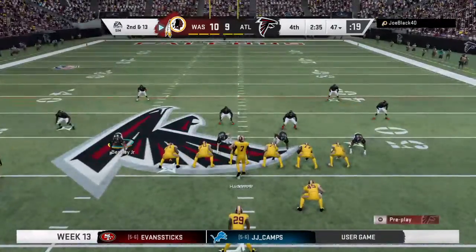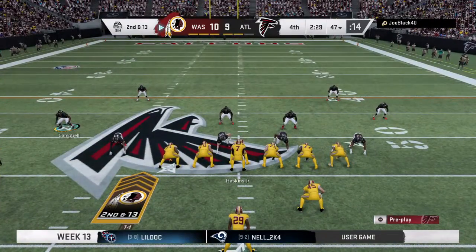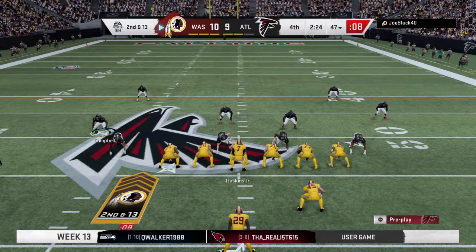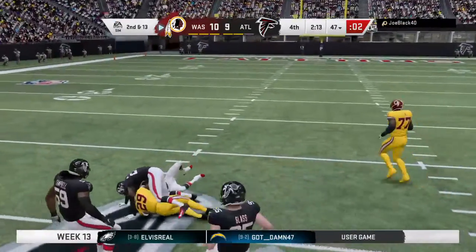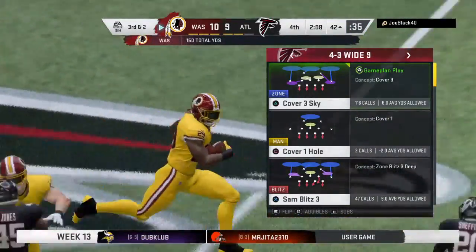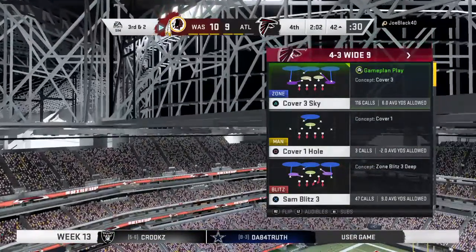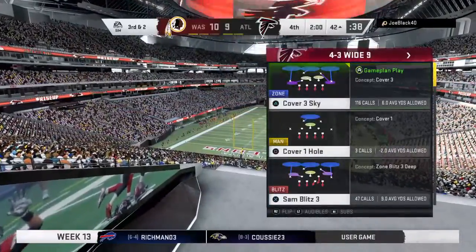So now they have to contend with 2nd and 13 after the first down run goes backwards. They'll try and burn some clock with Geis. They get 11 back on that one. It leads to 3rd down. It's a gain of 11, and it's 3rd down. 4th quarter, 2 minutes on the clock in a tight 1-point game.